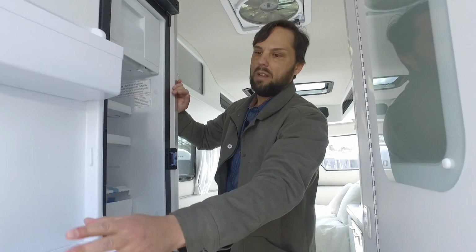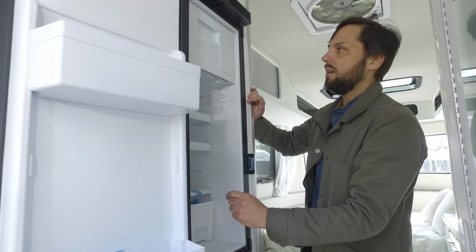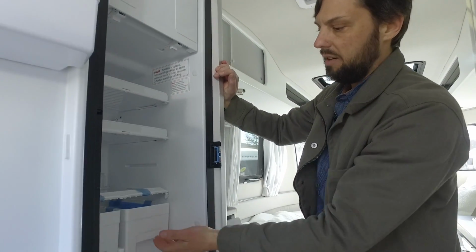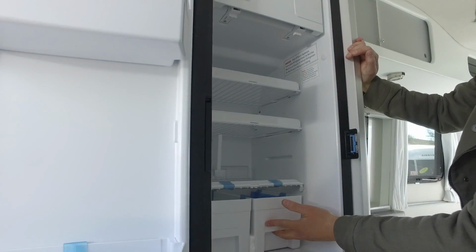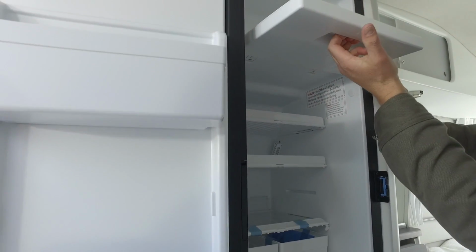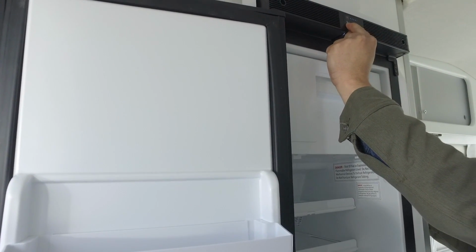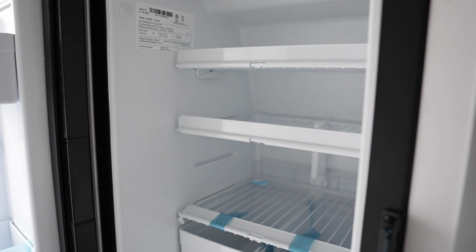But inside, there's 2 shelves here on the door. There's some shelves that are removable and adjustable on the interior, and there's bins here on the bottom. And up top is the freezer portion. To shut it off, just hold this button in for a few seconds, and it'll shut down the refrigerator.